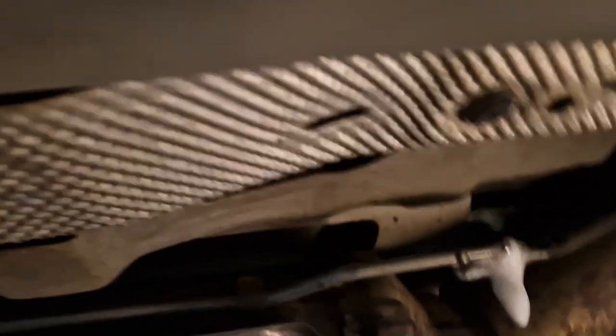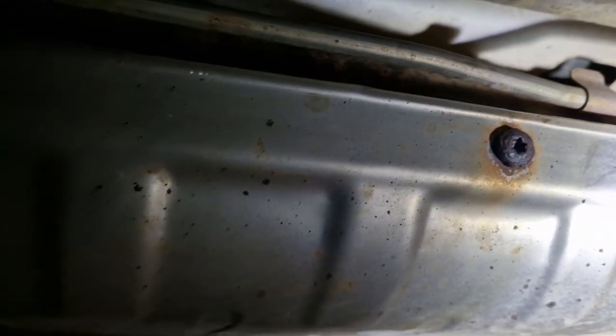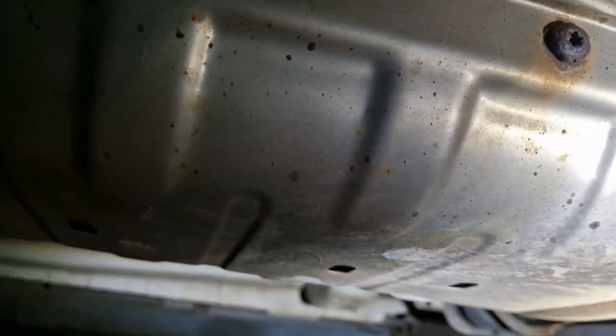So that's all the cleaning product in it. So the foam goes in, goes down this pipe, and it should soak into it, hopefully. Aye, so hopefully that'll do the trick, hopefully.